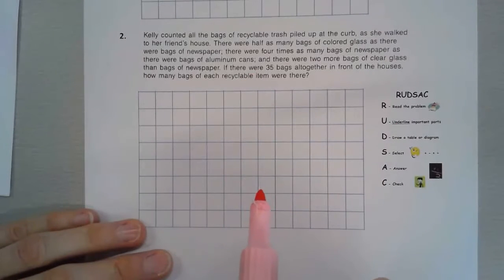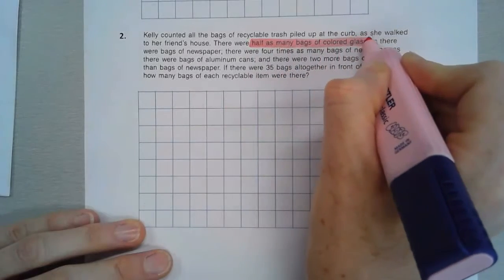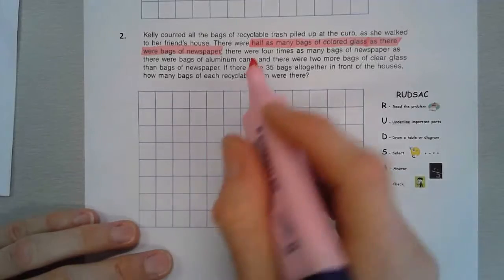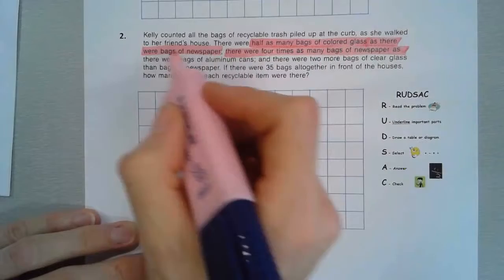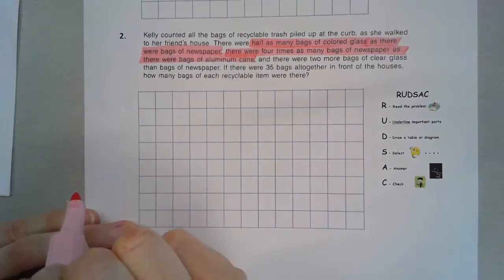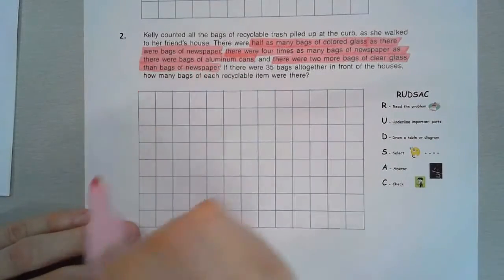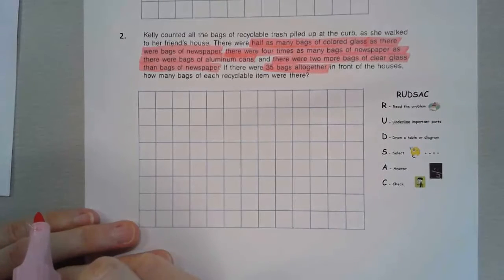So Kelly counted all the bags of recyclable trash piled up at the curb as she walked to her friend's house. Okay, this sounds important. There were half as many bags of coloured glass as there were bags of newspaper. There were 4 times as many bags of newspaper as there were bags of aluminium cans, and there were 2 more bags of clear glass than bags of newspaper. So if there were 35 bags altogether in front of the houses, how many bags of each recyclable item were there?